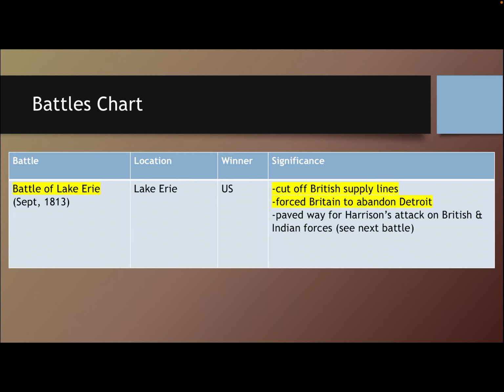It forced Britain to abandon Fort Detroit, which is right there on the lake in that area. And it paved the way for Harrison's attack on the British and Indian forces. And I put on there "see next battle" because the next battle is that battle, which is called the Battle of the Thames. So remember, William Henry Harrison is the guy who defeated Tecumseh's village of Prophetstown. And Tecumseh had fled into Canada. Well, Tecumseh hasn't gone away, and neither has William Henry Harrison.